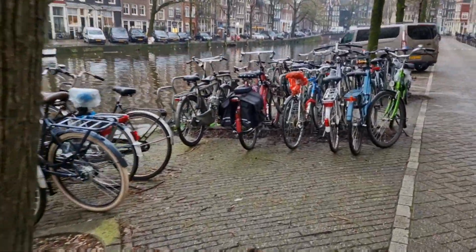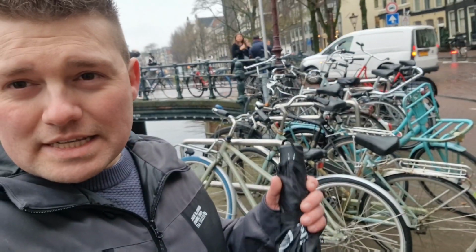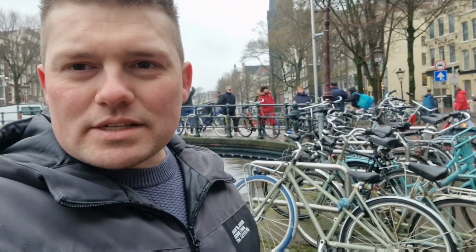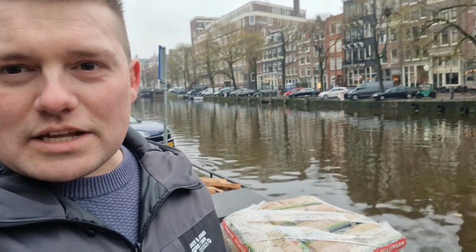Look at them all. Apparently there's over 881,000 bikes here in Amsterdam. I mean, that's crazy to think, isn't it? And that was statistics according to 2021, and they reckon that over 6,000 get dredged from the rivers. Look at where we are.